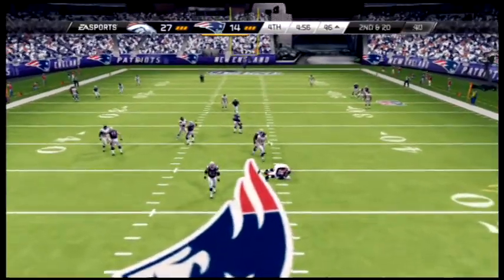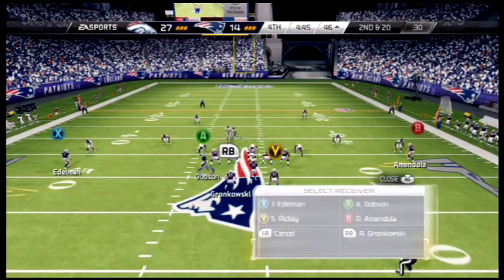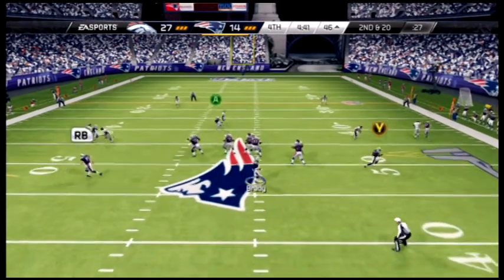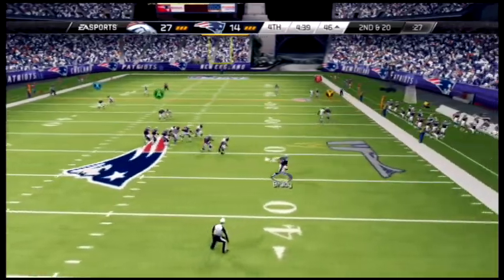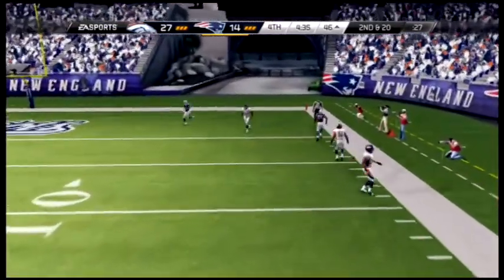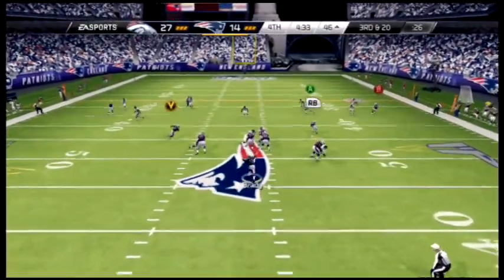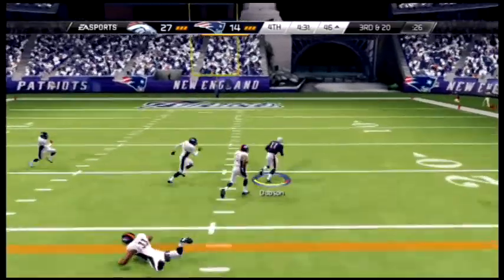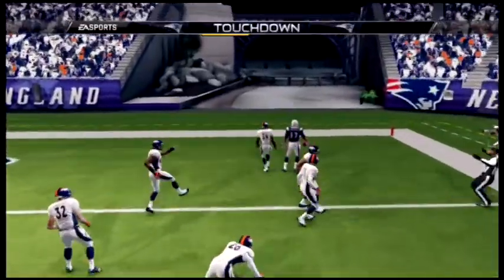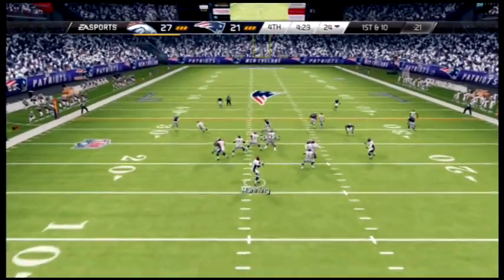Oh, it's a sack in the backfield. Gosh, that's going to hurt. Second and 20. I need something special to happen. Here we go. Throwing it all the way downfield. And it's a catch. Are you serious? Oh, my gosh. There we go. It's a touchdown, Brady. There we go. Brady's on fire.